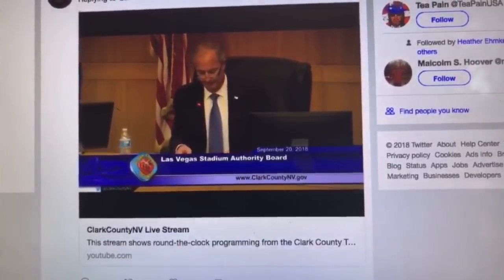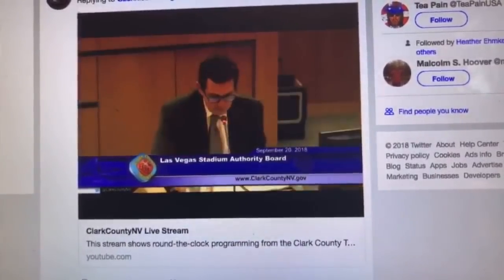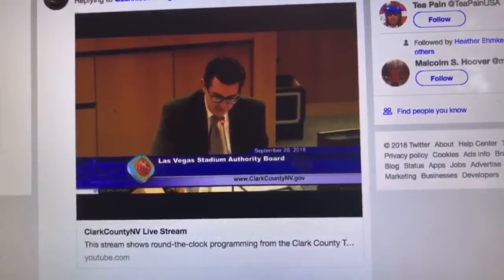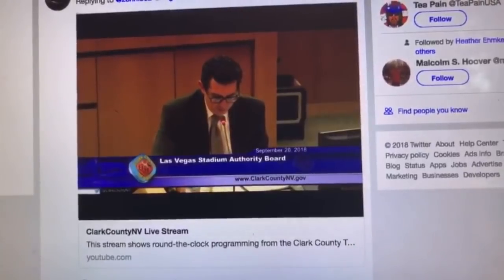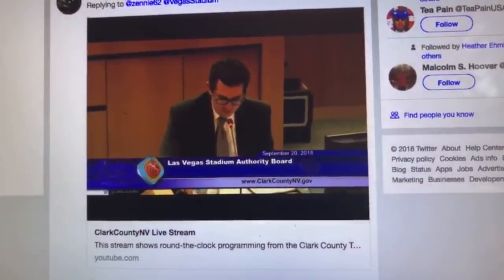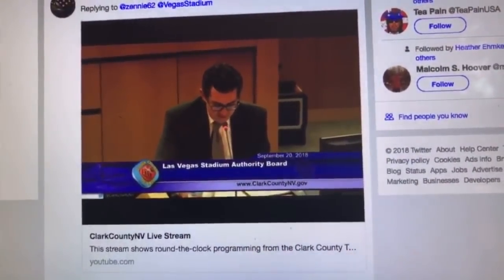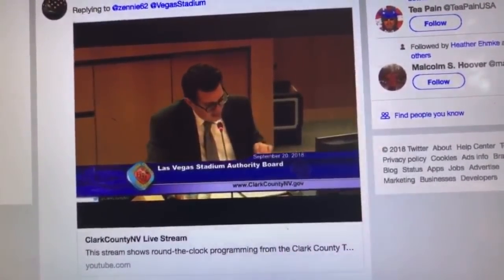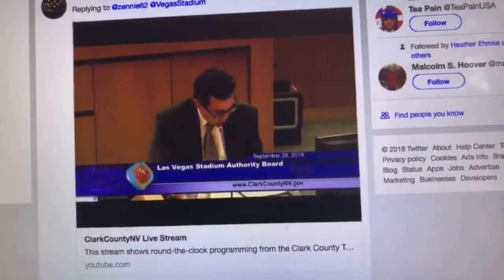Agenda item 13. Thank you, Mr. Chairman. Agenda item number 13 is to review and potentially approve the Las Vegas Stadium door and columns operation agreement between Clark County, the Clark County Stadium Authority, and LV Stadium Events Company, LLC. This is under tab 13 in your board binders.